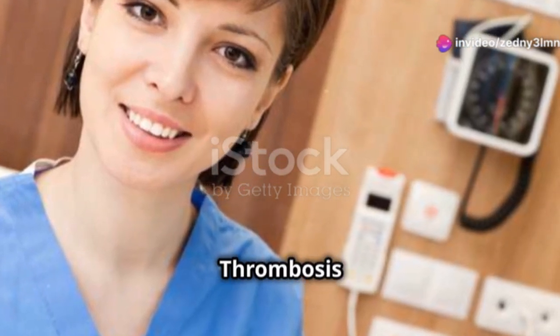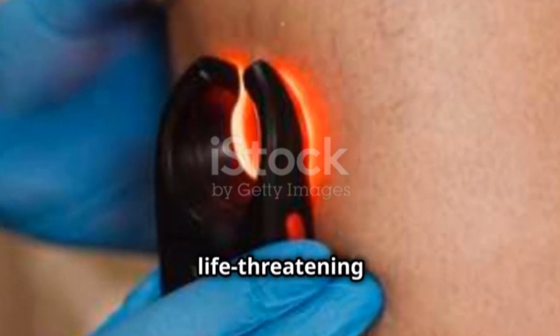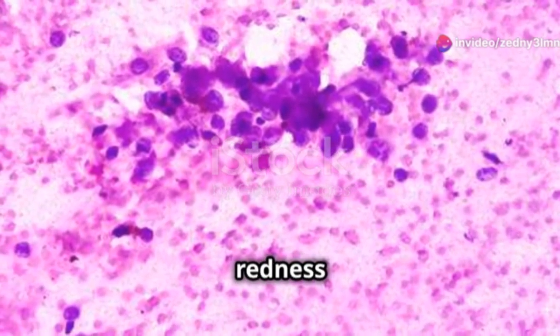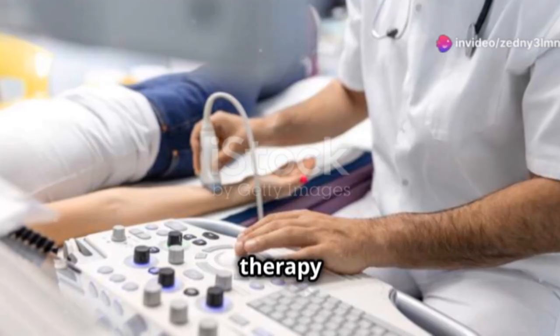Deep vein thrombosis, or DVT, is next. This blood clot usually forms in a deep vein in the legs and can be life-threatening if it travels to the lungs as a pulmonary embolism. Symptoms include swelling, pain, and tenderness in one leg, along with warmth and redness. Picture a woman noticing swelling and pain in her calf a week postpartum. Her provider confirms DVT via ultrasound and starts anticoagulant therapy.